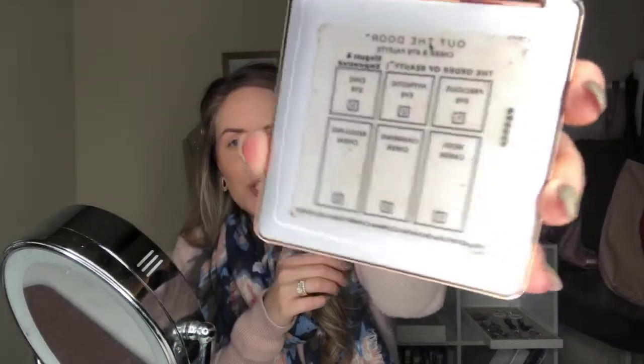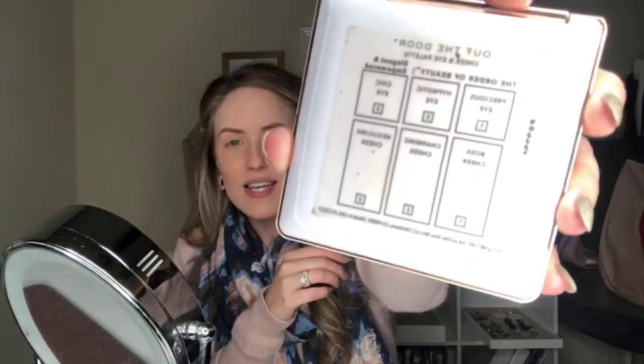I think this is perfect if you are not someone who knows how to do makeup, because not only does it have everything in one, it also has a little cheat sheet here on the back that tells you exactly where to put each color.